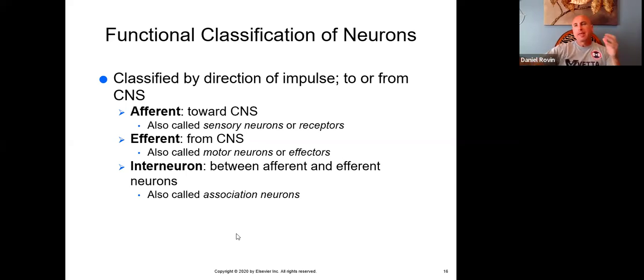That means that something affected the body, it was picked up by the body, and it's sent directionally toward the brain, because all neurons are categorized by the direction of their impulses. If they're going toward the brain, they are sensory or afferent impulses. If they're going away from the brain, they're motor or efferent impulses.